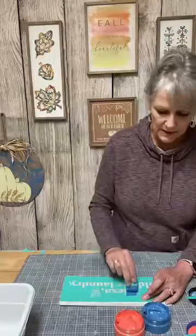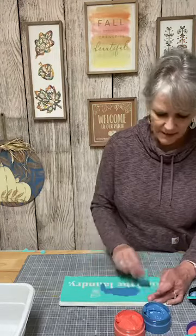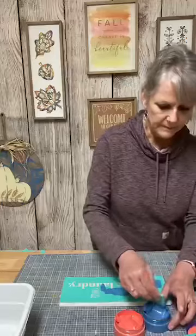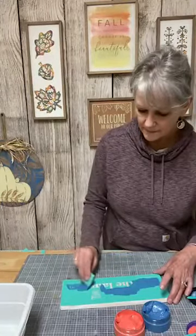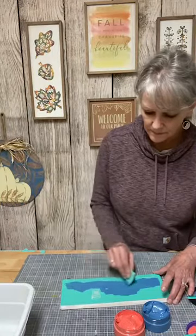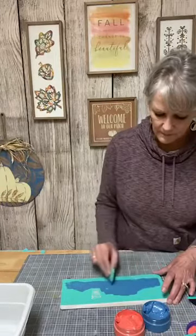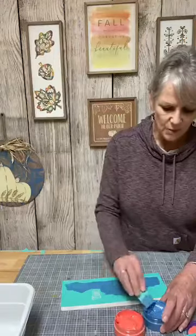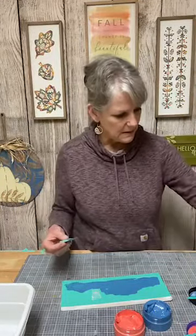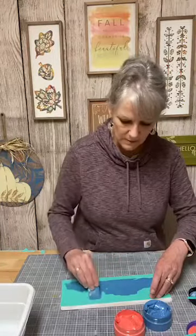So let's get started here. It's going to be cute. This is a really nice blue. Kind of reminds me of like a denim blue almost. Not feeling that guava. I'm not feeling it. That'll be too light. Let's do the whole thing in this. I just really like how this blue looks.